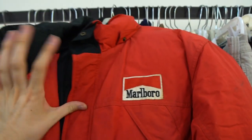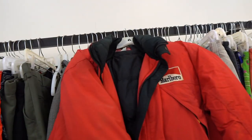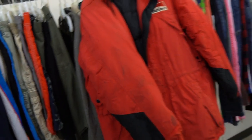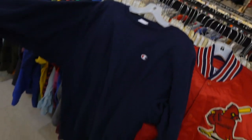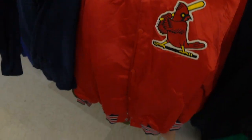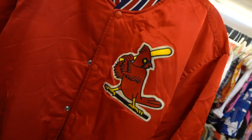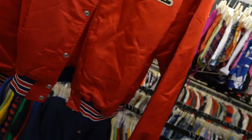Marlboro Adventure Team parka? Hey, this is what I'm rocking on Mount Everest. He was dirty as hell though. I might leave it. Guys, is something in the water today? Is something in the water? We got some bangers and some flamers. Ferocious heat, Champion. This is that reverse weave. And then look at that satin silk sexiness, boys. Old school Cardinals logo. Boy, you about to slug that thing. Boy, looking like he took a Louisville Slugger to both headlights.